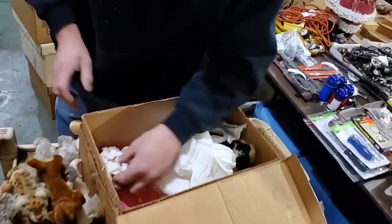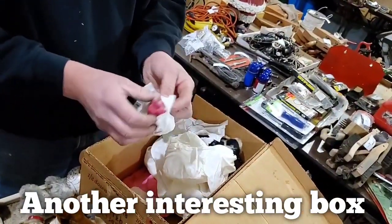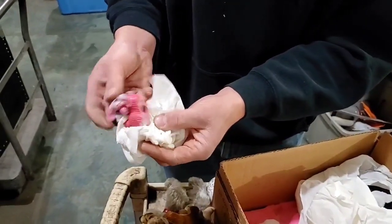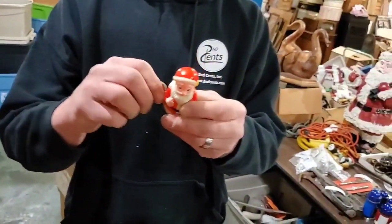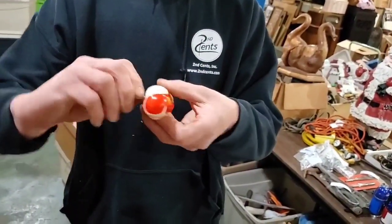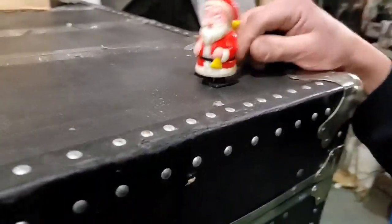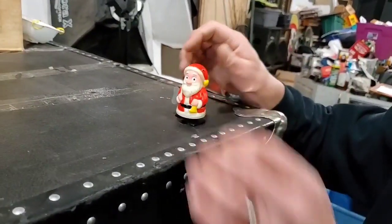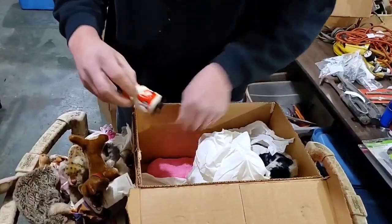Oh, wow. Look at this little vintage little, like Easter Bunny kind of thing. See, and I love this kind of stuff. I mean, where are you going to find this kind of stuff? Oh, man. See, the wind up. Does he wind? Oh, it looks like he does. The wind up Santa. That's cool. Oh, it is cold. Yeah. All right, got a little Santa.